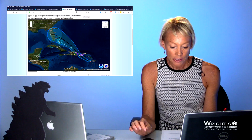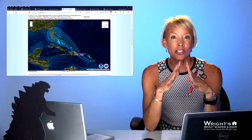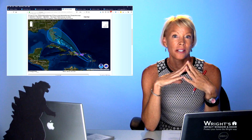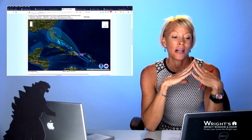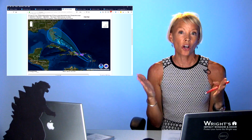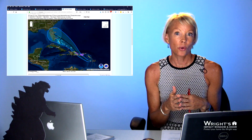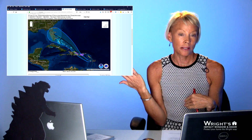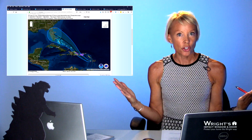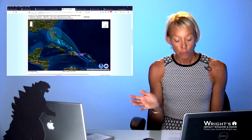It could end up as a tropical wave or just rain for us, or AccuWeather is actually forecasting at this point the possibility of it being a Category 1 hurricane. And remember, the official National Hurricane Center forecast has it as a strong tropical storm with 70-mile-per-hour winds. So Category 1 is just 4-mile-per-hour winds faster. There's still a lot of uncertainty with this storm.